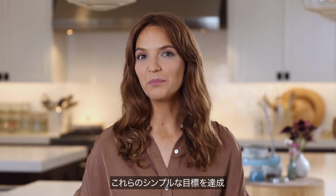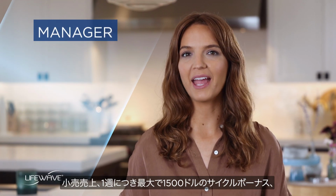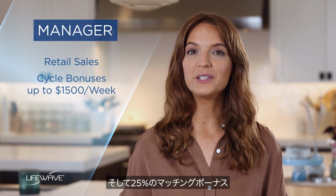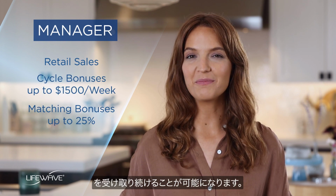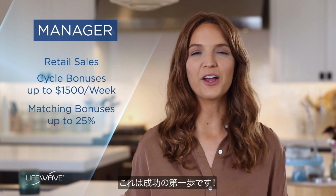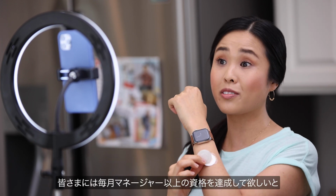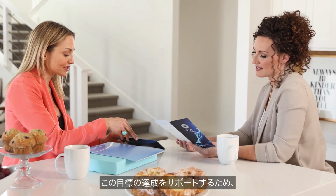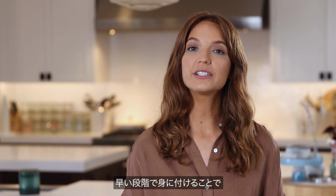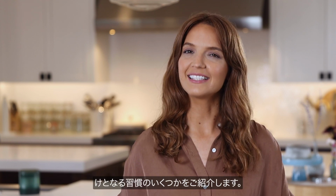By achieving these simple goals, you can qualify as a manager, which allows you to continue to be paid for retail sales, cycle bonuses up to $1,500 a week, and matching bonuses up to 25% on your team. That's a great first step. But since we're committed to your long-term success, we want you to qualify as manager or higher every single month. To help you achieve that goal, here are some habits that, if developed early, will help you climb the ranks while building a sustainable, stable business.